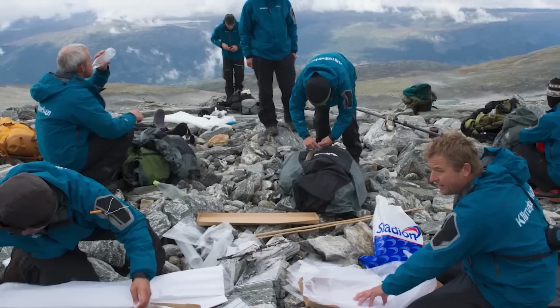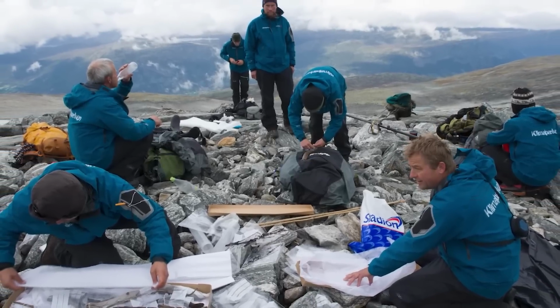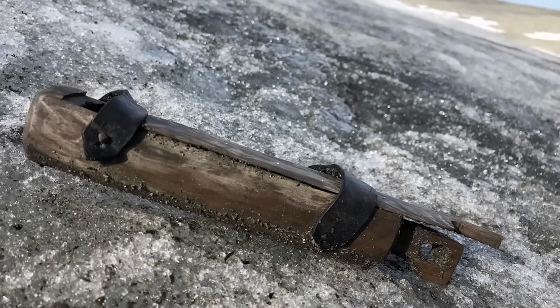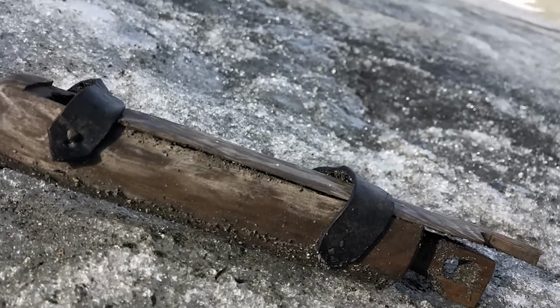Wow, imagine finding a rug frozen on a mountain. Also, it's just wild to think that the Vikings had rugs. All I can think of when I think of Vikings is war, so it's probably just me and my limited imagination due to my limited knowledge of history.